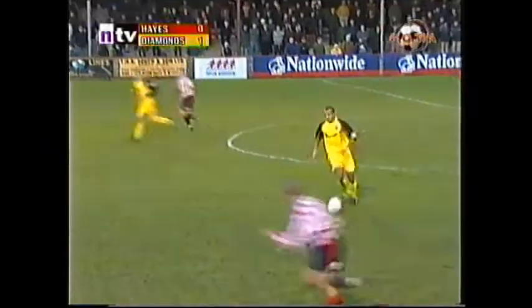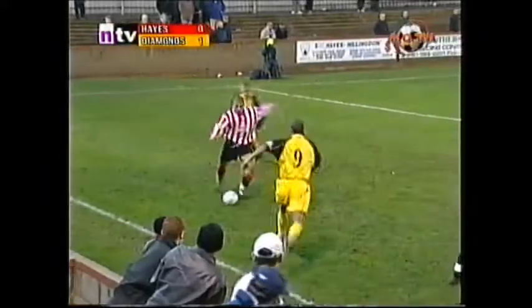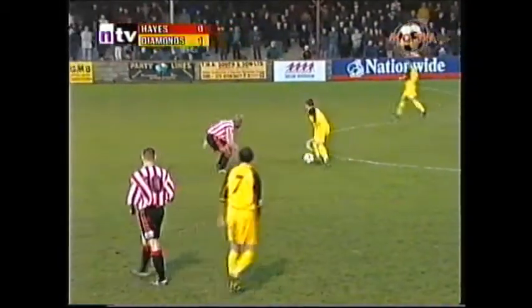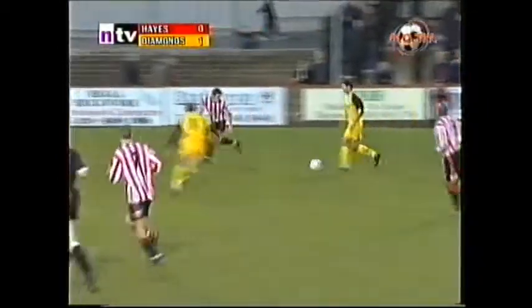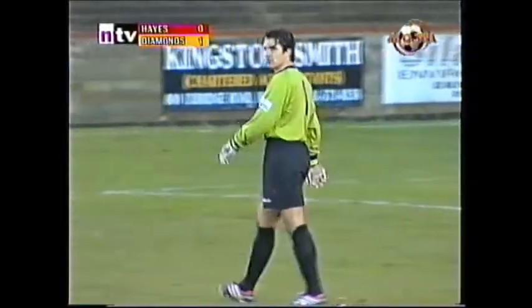Darby brings it down on his chest. Good first time ball from Kerry into the feet of Jackson. He turns, he's got Burgess coming down the left hand side. Tries to find him, but it was good defending by Watts. Mustafa down the right hand side, jinking one way, then the other. Brady goes wide. Wasn't a good ball in from Tarkan Mustafa, straight into the chest of Matt Hodson.